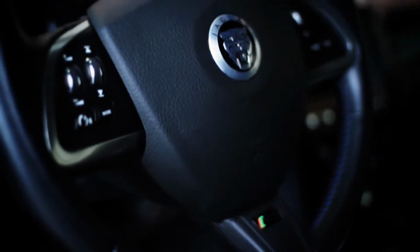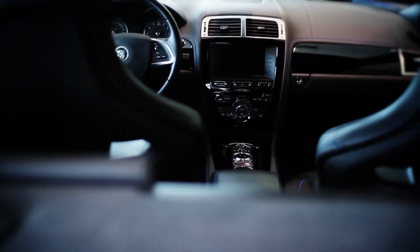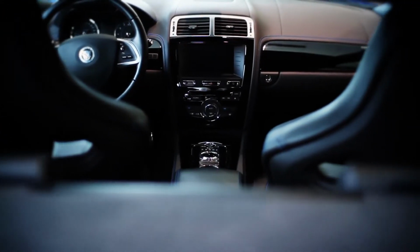With the design of this XKRS, you also have carbon fiber splitter on the front, a carbon fiber rear wing, and then the carbon look leather in the interior. This is one of two French Racing Blue vehicles that have come to Canada. The color is just awesome on this car.